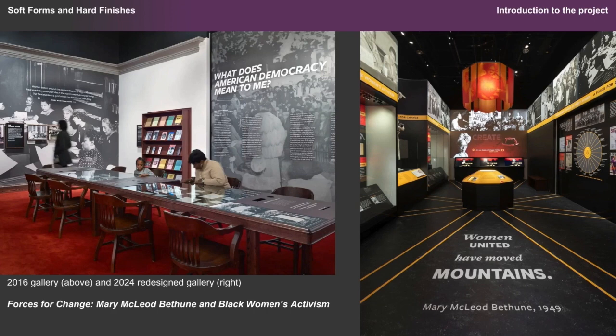The mannequins described in this presentation are part of a redesign of a permanent gallery space in the National Museum of African American History and Culture, which we'll refer to as NMAAHC. Forces for Change: Mary McLeod Bethune and Black Women's Activism explores renowned educator and reformer Dr. Mary McLeod Bethune and other Black women social change agents, past and present.